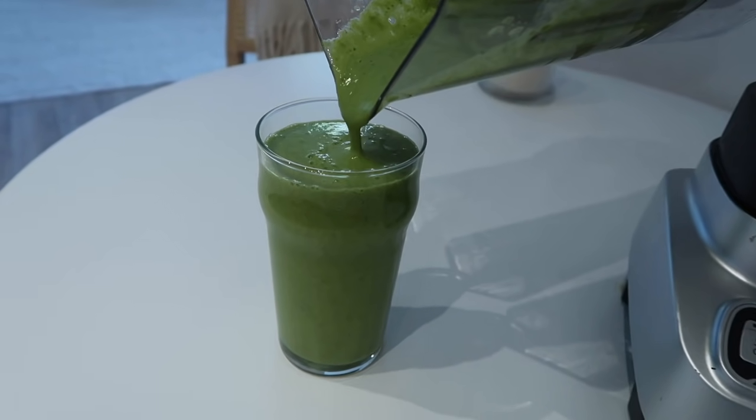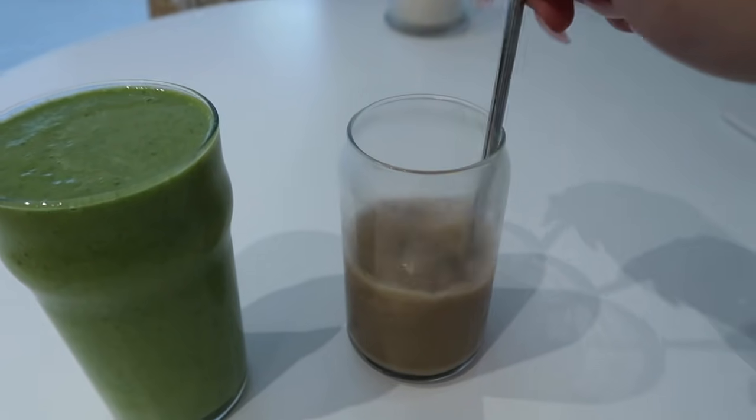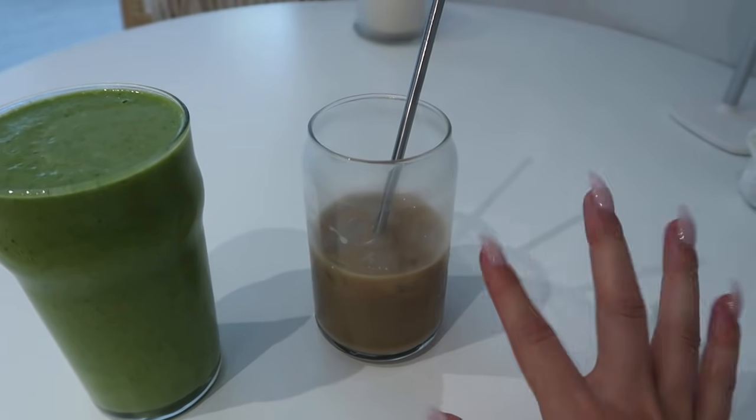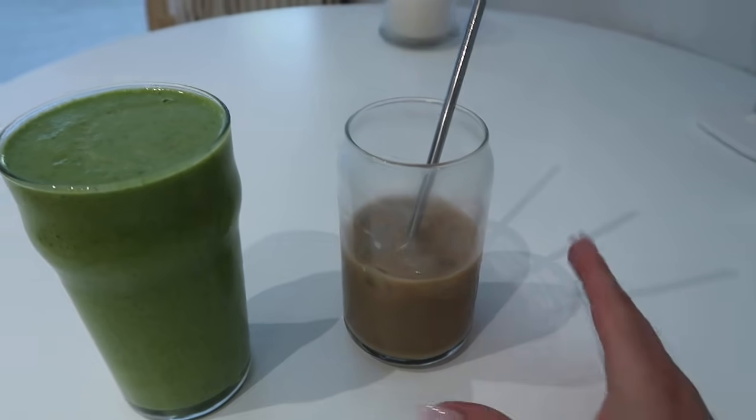Finally, I make a smoothie that's actually a good consistency. And then I also have my coffee, which is just oat milk with the Nut Pods cinnamon creamer. So this is my little morning lineup.